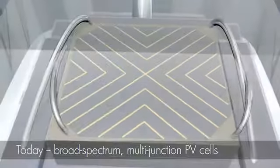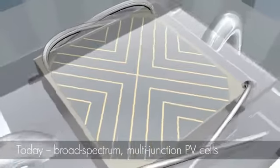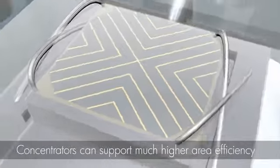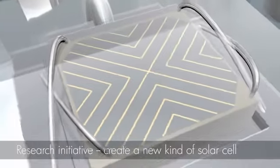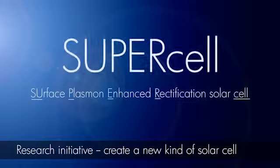Today, these are broad-spectrum multi-junction solar cells, about twice as efficient as conventional silicon. But if we had even better cells, our concentrator-based design could drive efficiency much higher still. So, XE Solar is undertaking a parallel research initiative to create a fundamentally new kind of solar cell, the Surface Plasmon Enhanced Rectification Solar Cell, or supercell for short.